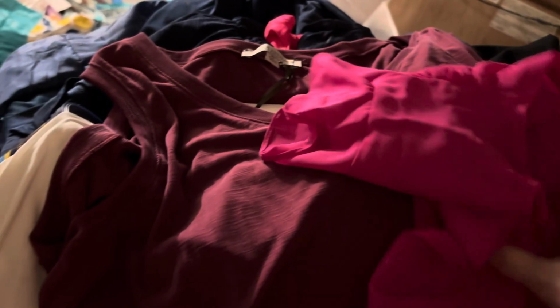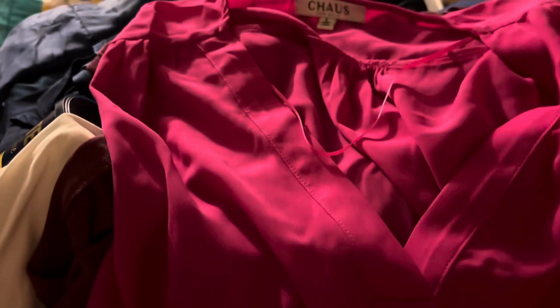Okay, there's this pink shirt here. Like I said, I'm just going to have to try it on. Some of it may be going back. It's a sleeveless hot pink shirt. Okay, and here is this. It's a cute little... Let me get this out here.